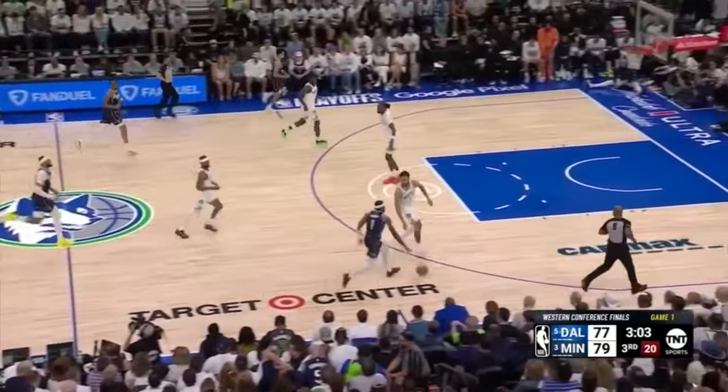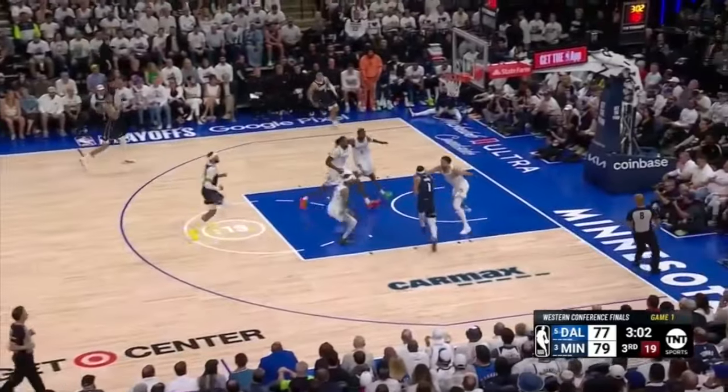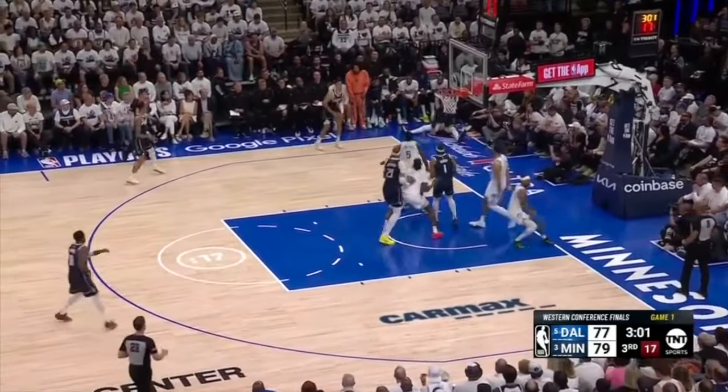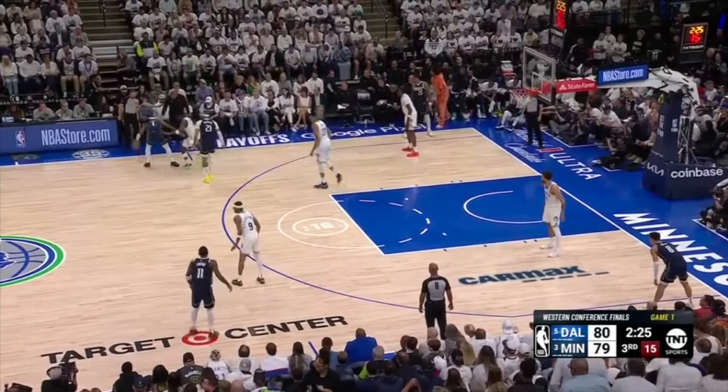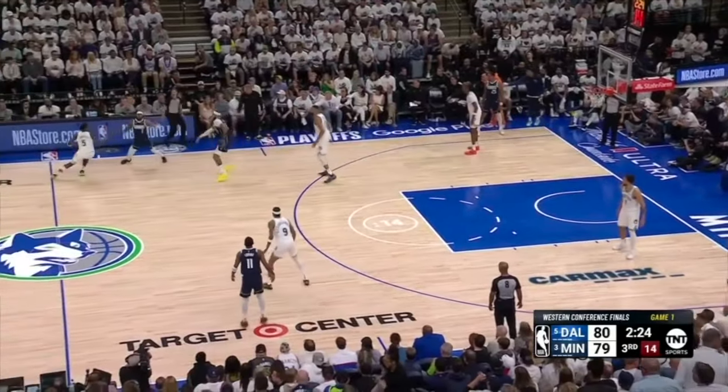Hardy has provided the Mavs with another aggressive attacker. On this play, he attacks the paint in transition before spraying it out to Green in the corner for the catch-and-shoot jumper. Edwards applies aggressive ball pressure on Hardy, and it disrupts the play.